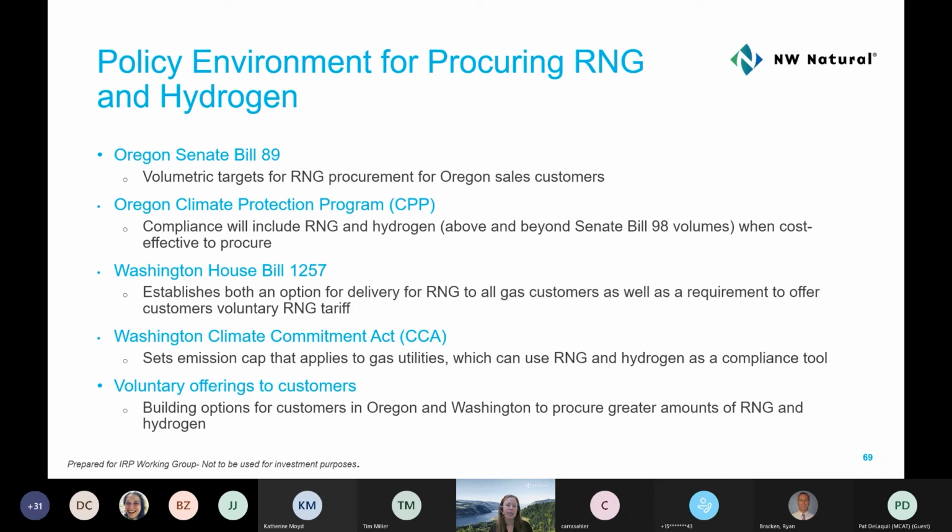So this was a 2019 bill that established volumetric targets for RNG procurement for large gas utilities. That has been the bill that we have been really driven by to go and procure RNG for our customers. And an important point is that this is RNG that we're delivering to all of our sales customers in Oregon. So it's not just customers that opt into it. We are working to decarbonize all of the gas that we're delivering to all of our Oregon sales customers.